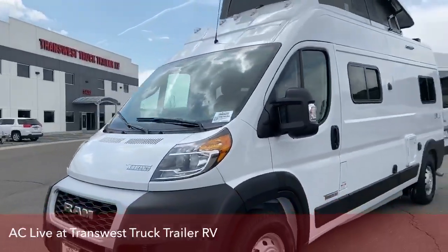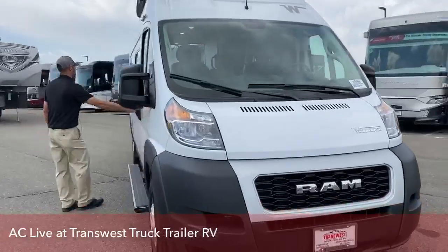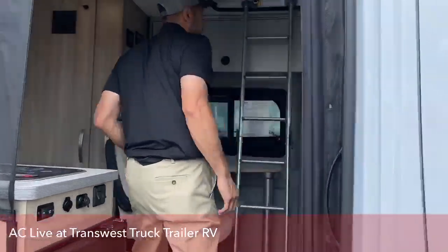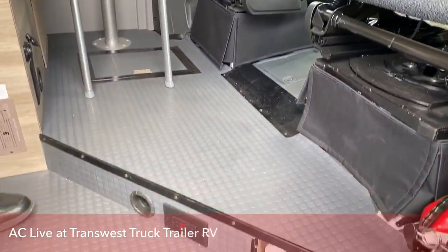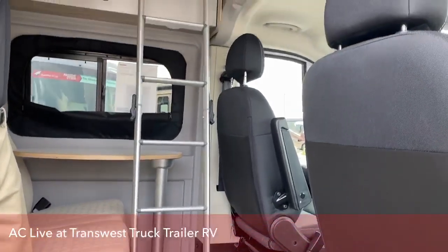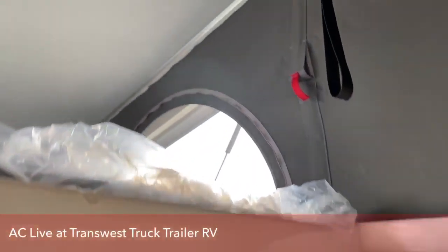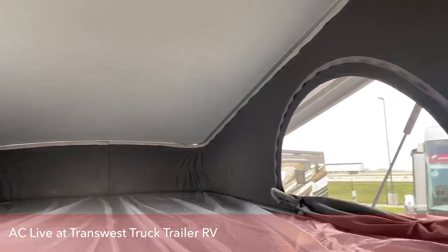Now we can go in the side door. All right, again, as you can see when you walk in, here's a little rise. You've got to be careful with that. Here's your ladder for your pop top up here. The pop top's 4.5 by 6.5, plenty of room for 2 adults. You can get a couple kiddos up there, comfy.